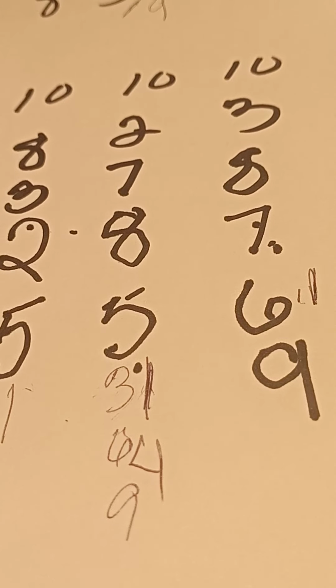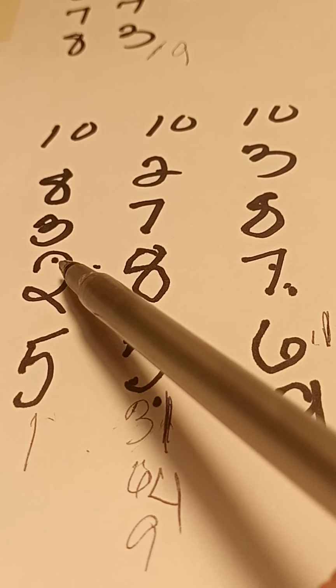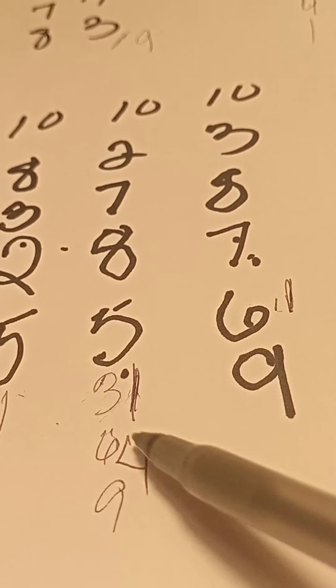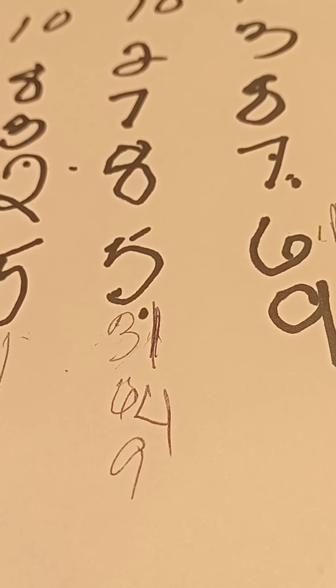Alright. But either way, right there is still your answer for the pick 4. 2, 8. You'd have to remember to mirror that 6. And you could have borrowed a one from over here where I put the tri-families. Anyway, that's the way it goes.